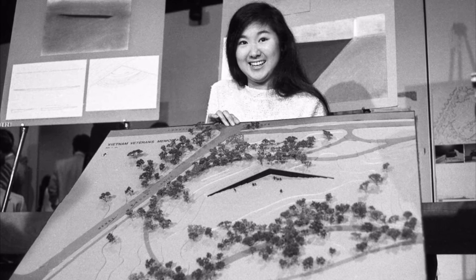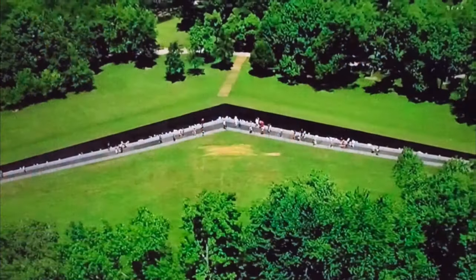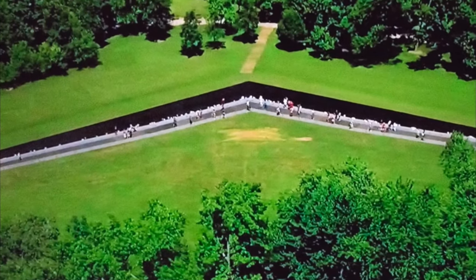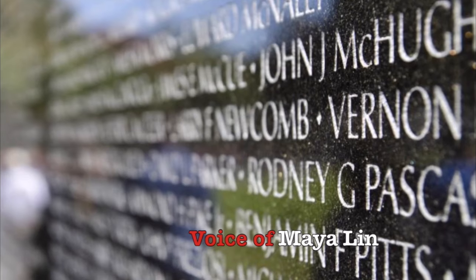At this time, she was a 21-year-old senior at Yale University, studying both art and architecture. Essentially, the design consisted of 70 slabs of high-polished granite that would be engraved with all of the names of the soldiers that died in combat. For me, what the Vietnam Memorial had to be was about honesty, about dealing up front with individual loss.